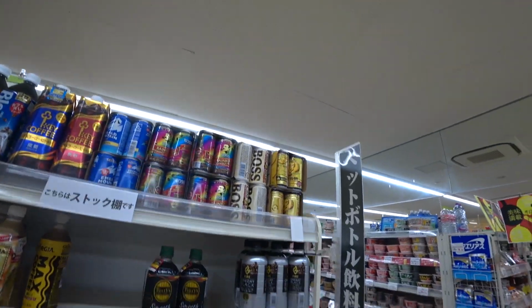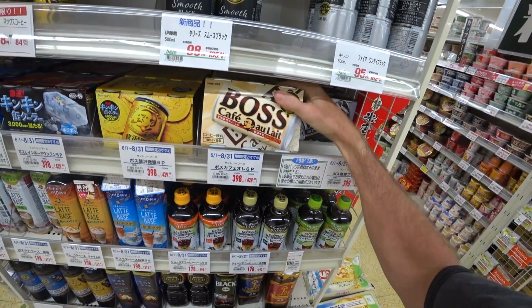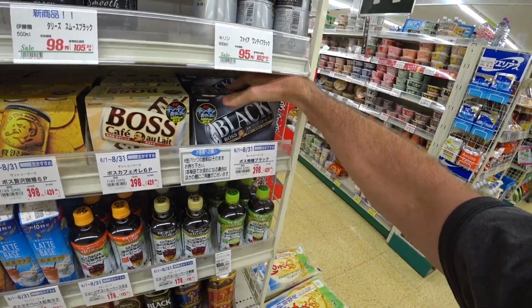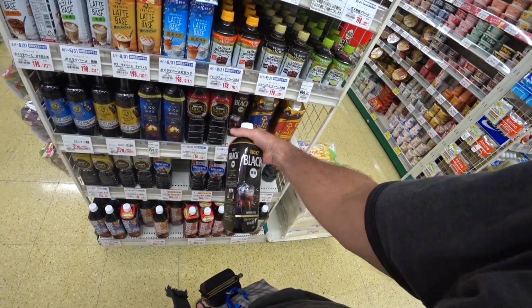This is my favorite Boss coffee in a can. They got six packs. Ooh, it's Cafe LA. The gold one and then black, right? So that's got no sugar, no cream. This kind of stuff's really popular in Japan, just iced coffee. You just buy it like that and pour it over ice.